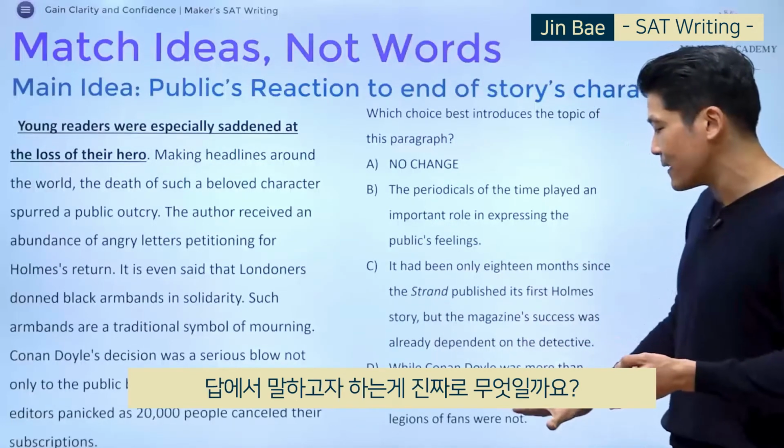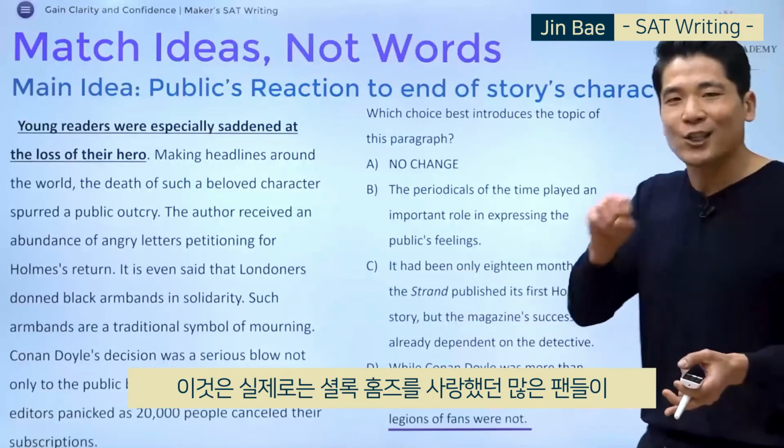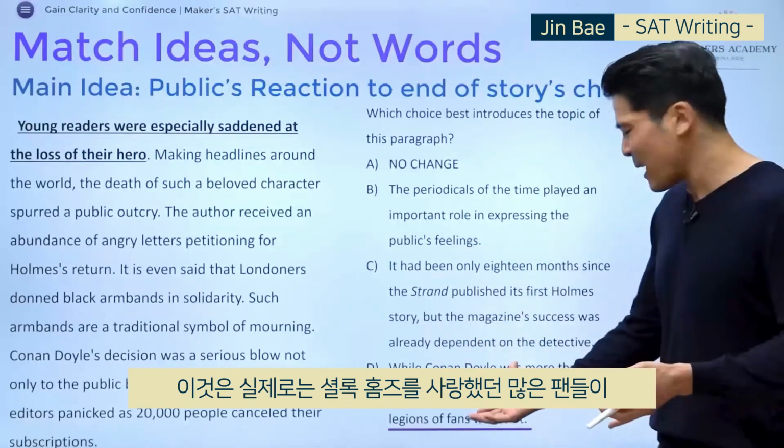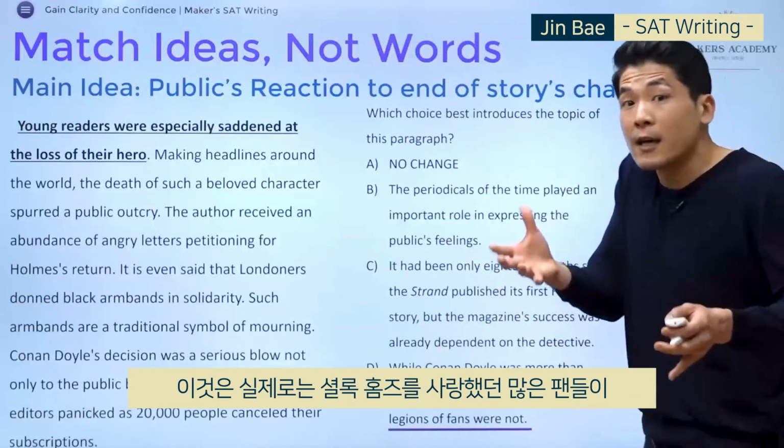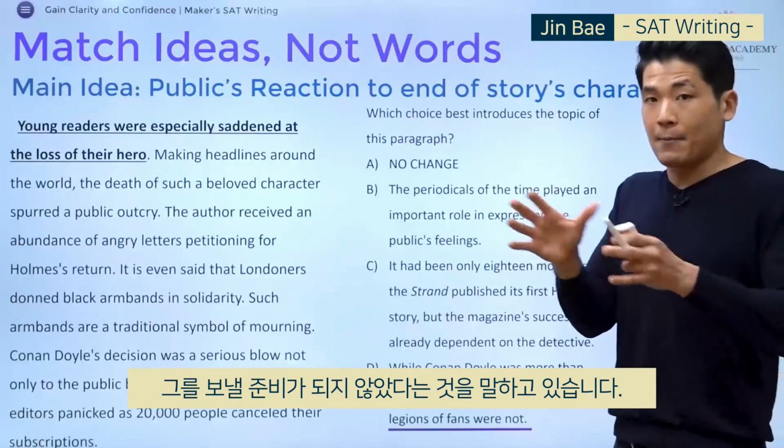What is the main idea of this answer choice? Well, it's about legions of fans who were not ready to let go. What is that actually saying? This is saying that many fans, people who loved Sherlock Holmes, were not ready to let him go.